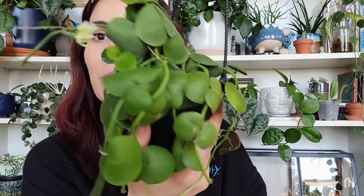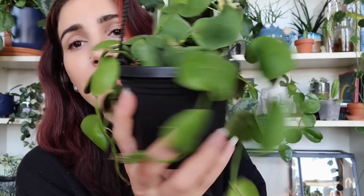I snagged this one in North Carolina. That video was epic, if you guys remember that one. And it's been doing really well for me. Very easygoing. I treat it the same as all of my trailing Hoya, and it's been growing and blooming, so it must be happy, right? And it's very weird in a good way. Weird is not a bad thing, by the way. We like weirdos around here. So Dischidia is number 3.